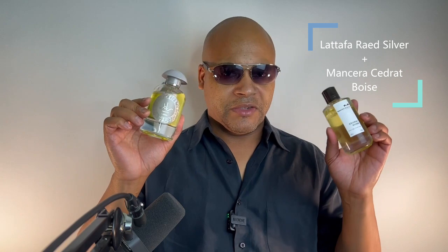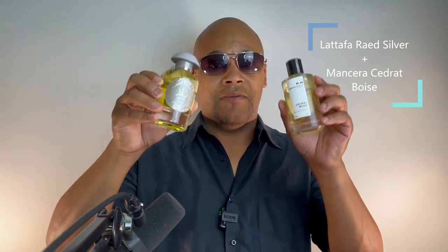Oh man, guys, if you don't have Raed Silver, you gotta get your hands on it. Man, it smells so good, guys. Oh, and I forgot to even mention there's a fruitiness that comes out when you put them together too. Contrary to what people think, this is not a clone of this one. This is its own thing. But definitely, if you've tried this combo, let me know. If you haven't, do it. Love to hear your comments on it.